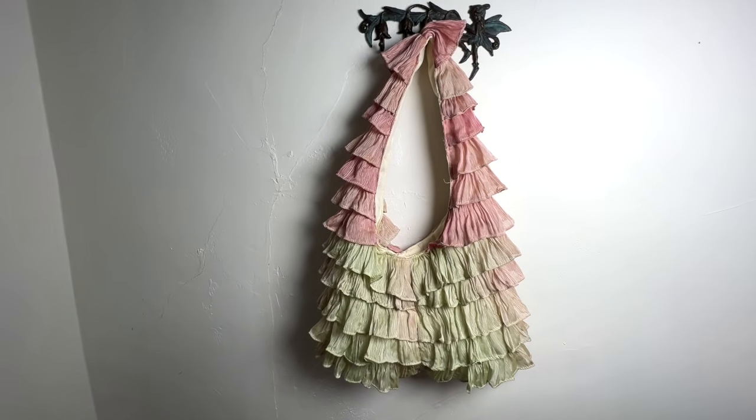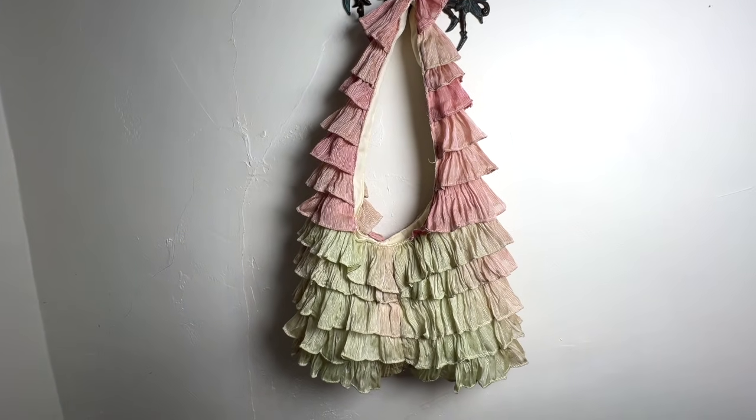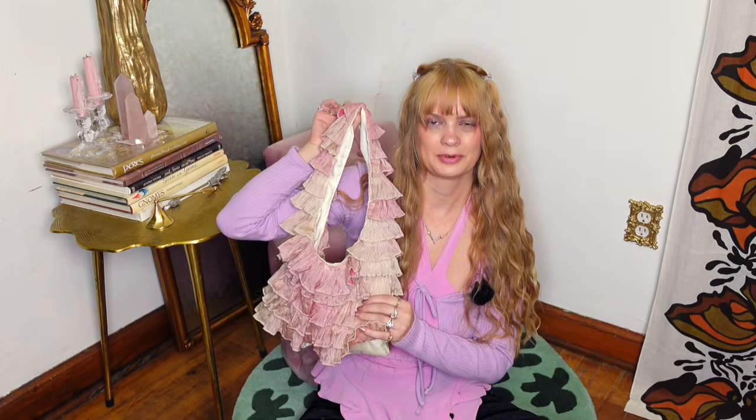This is one of my favorite purses. I love taking this when I go to like a concert or something like that. Love the ruffles on this. This is definitely the fairy-ish whimsical vibe that I want to be going for. So keep.